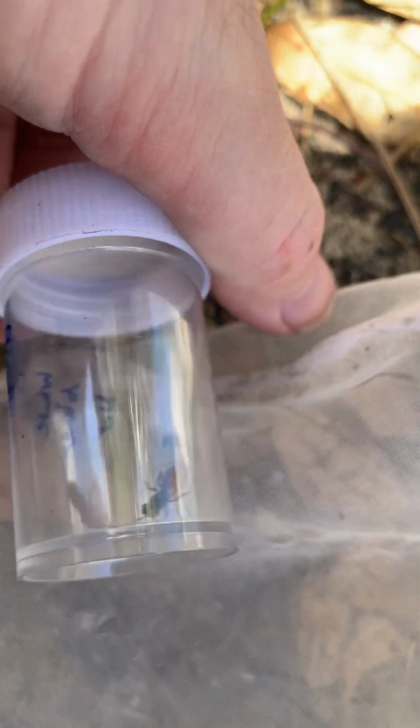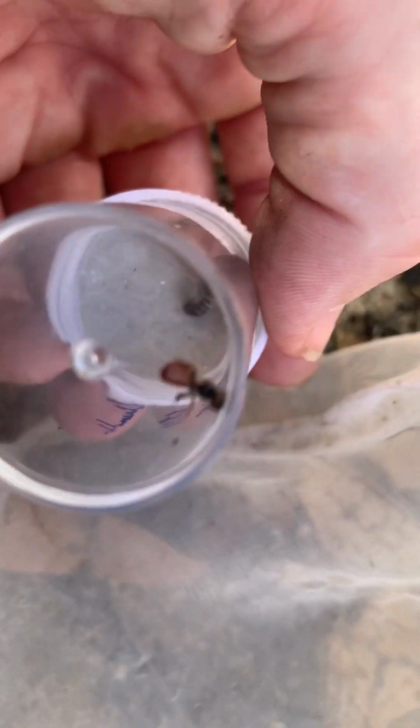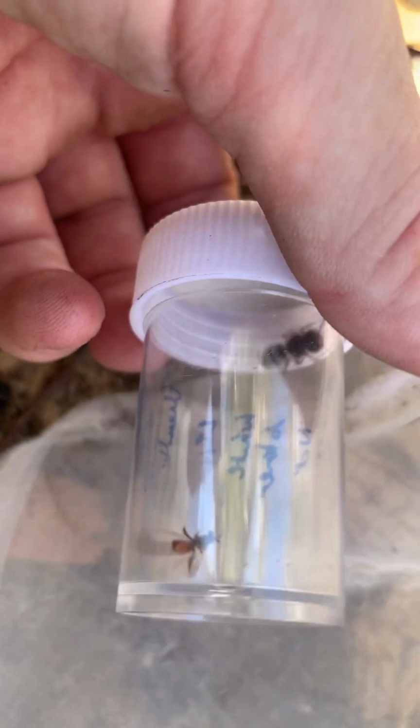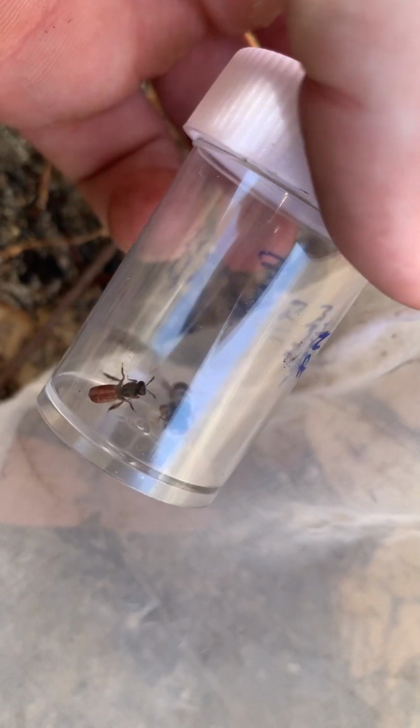So that is Exoneura. As I said, no key. Really, you need to be able to look at specimens under a microscope anyway to tell what species it is. But until we do a proper revision, it's just Exoneura, and then the amazing Megachile aurifrons.